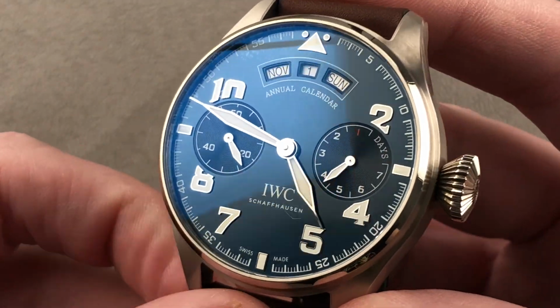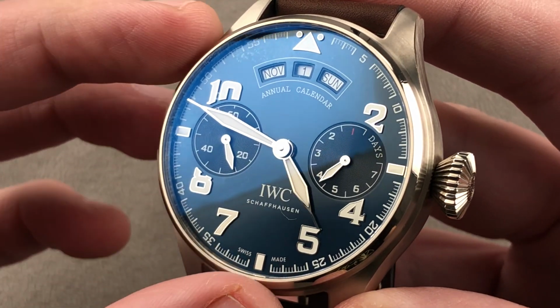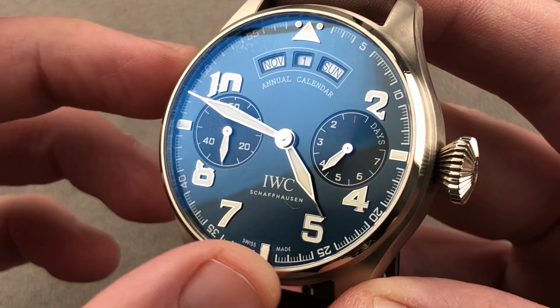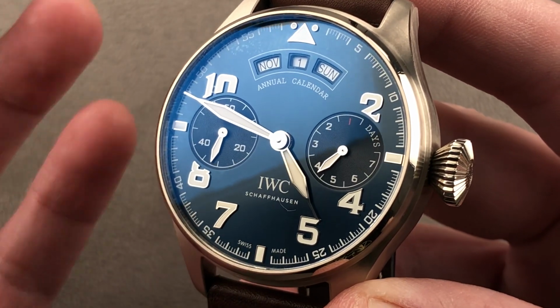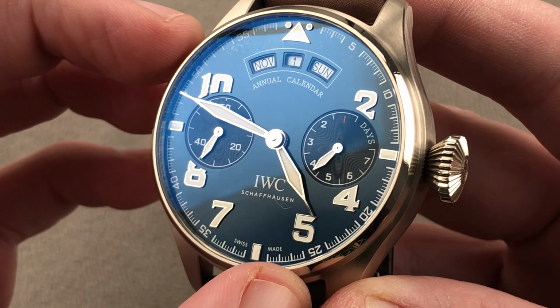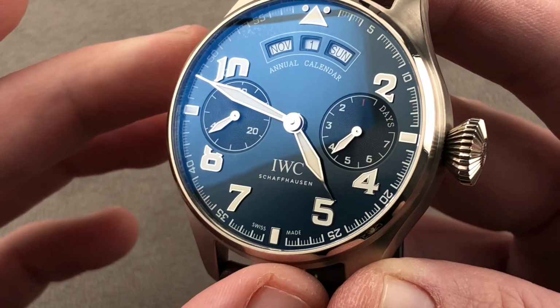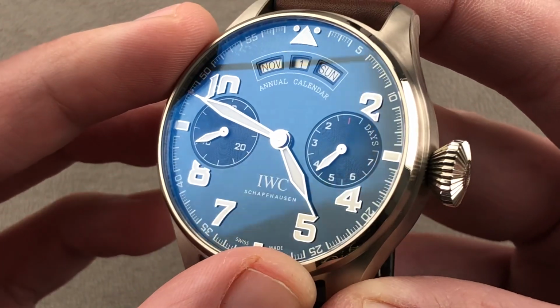The dial is blue with a sunburst metallic pattern, and there are two different Saint-Exupéry watch series. Launched in 2008, IWC has always produced the Antoine de Saint-Exupéry, which has a brown bronze sunburst dial, and then the Petit Prince. They are, of course, related, but Petit Prince features the blue dial, and that's what we have here.